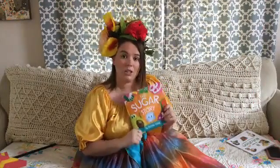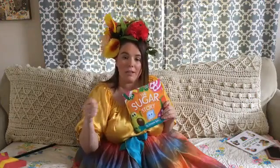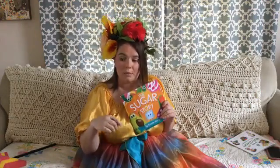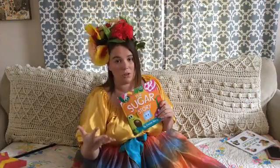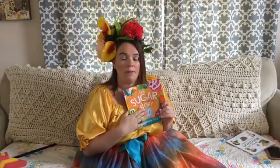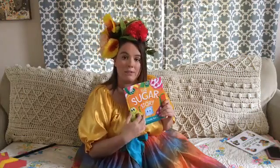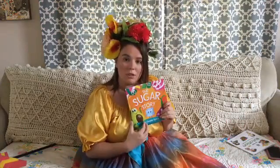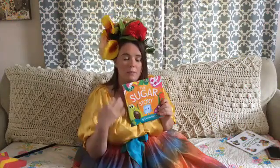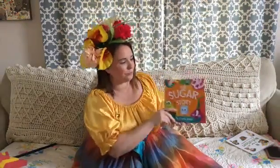So the sugar that you're used to seeing is processed white sugar that you might use in baking. It also comes in soda and candy, which have lots of processed sugar. But the kind of sugar that we're going to talk about today are the types of natural sugars that are found in fruits and vegetables, and they're actually very good for you. So I want you to learn about the good kind of sugar that can still provide something sweet and awesome for you to eat. So let's learn about sugar.